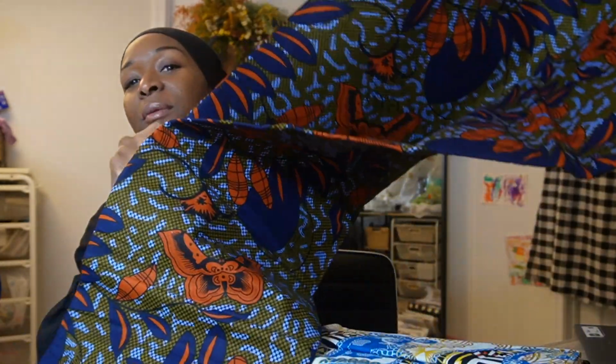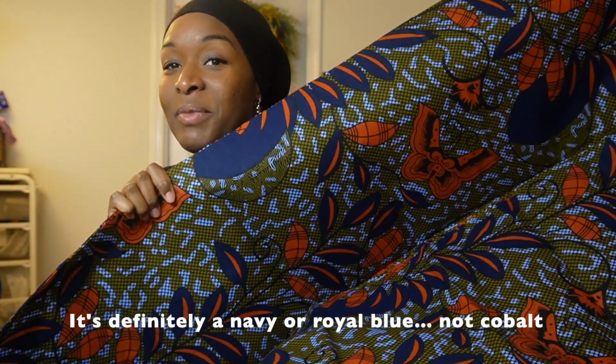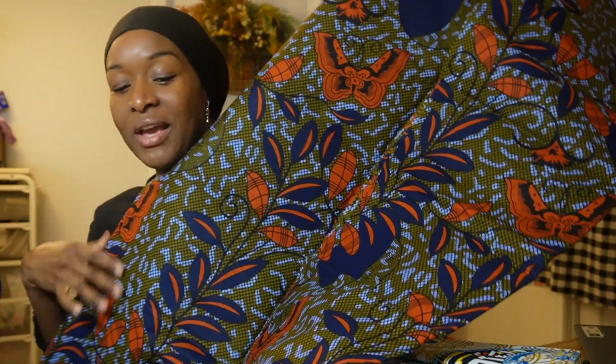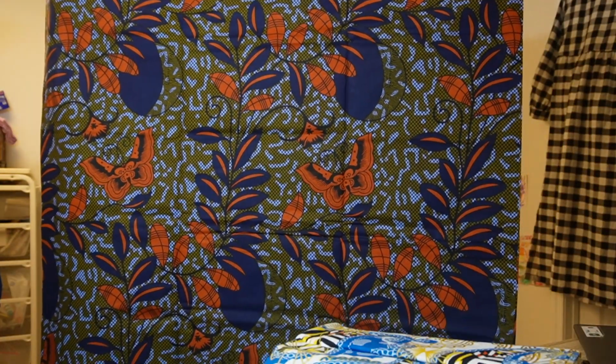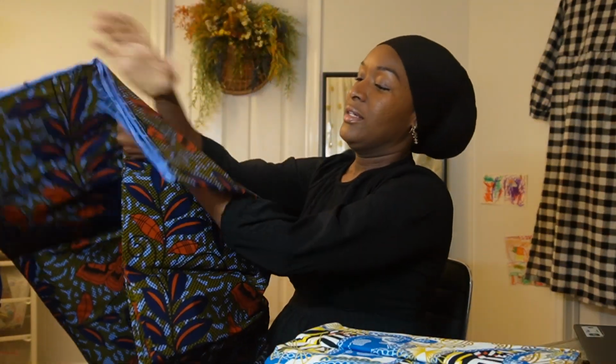I love the autumnal colors in here. I love this really vibrant and vivid cobalt blue with those splashes of orange. It has this leaf and butterfly motif, but then in the background you also get this lighter blue with this olivey green color in there. I think it's absolutely stunning.